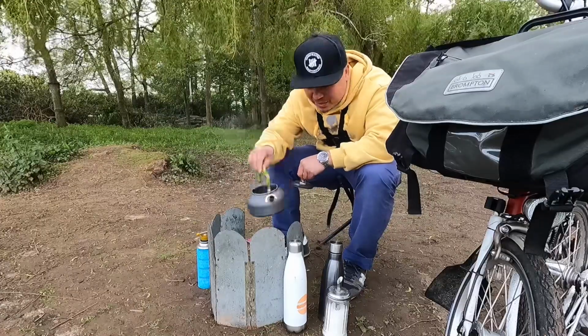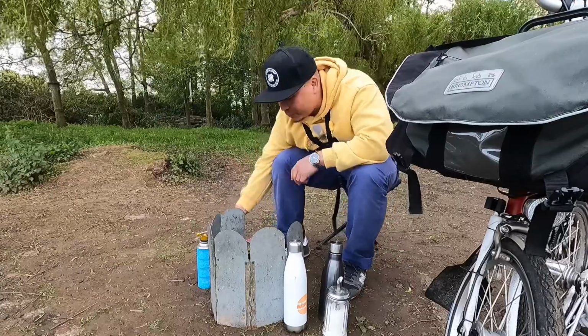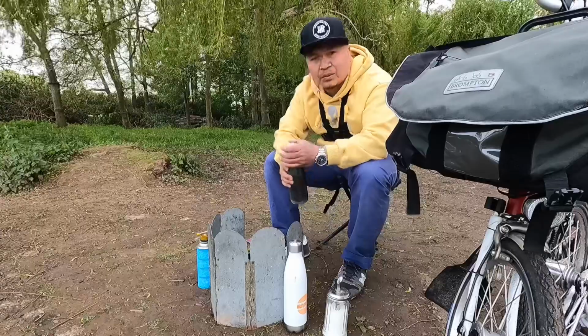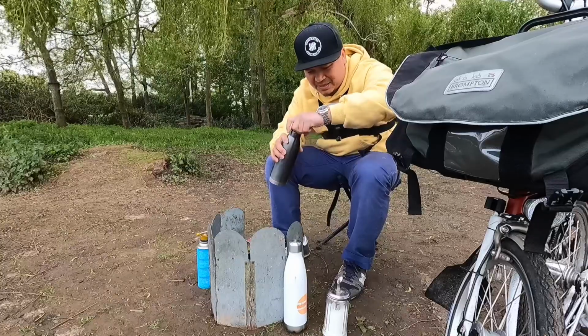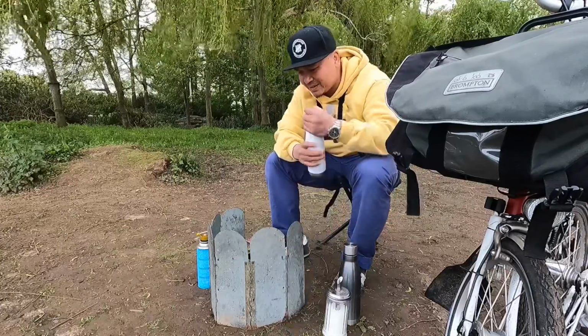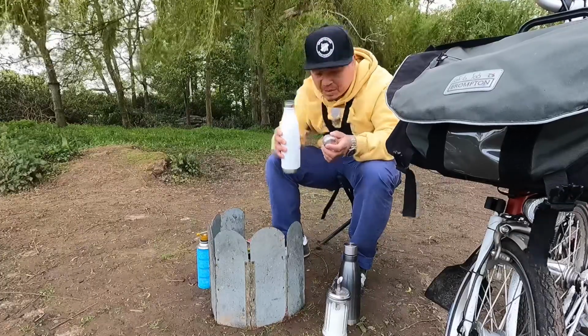It's time to add some milk now. Chai is great for winter time when the weather is cold. Chai is the best to keep your body warm. We'll add some milk now.